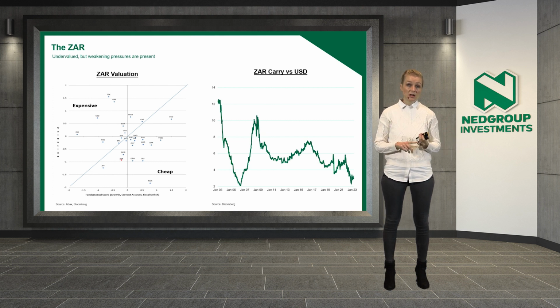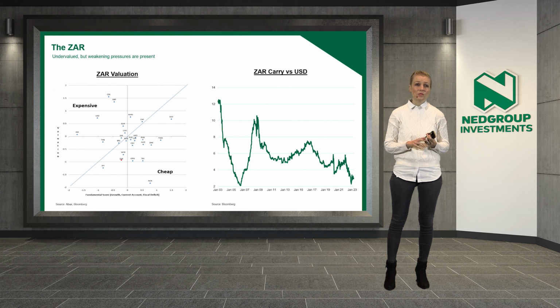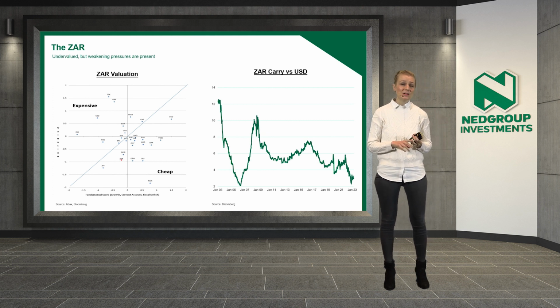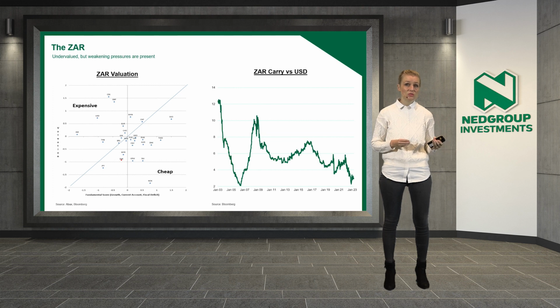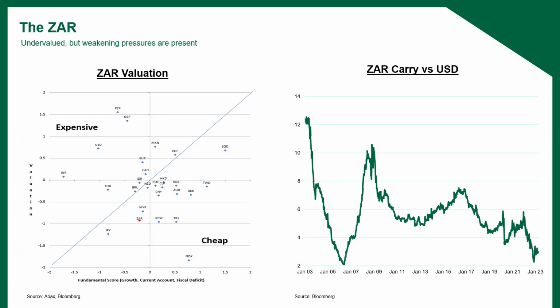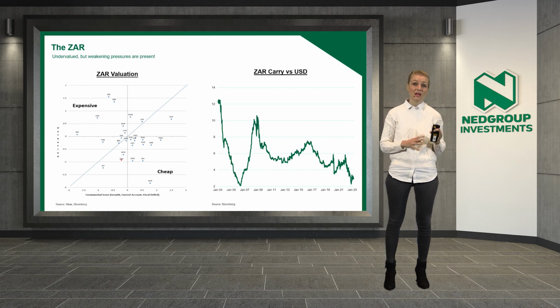So current account deficit, the fiscal relief that we've been so used to off of the back of higher revenue collection, we believe that is also coming to an end. So I think the wider fiscal deficits are what the market's going to have to get used to again. And if you look at the right-hand chart, the carry of the rand versus the dollar, just given where US rates are, is probably around a 20-year low.